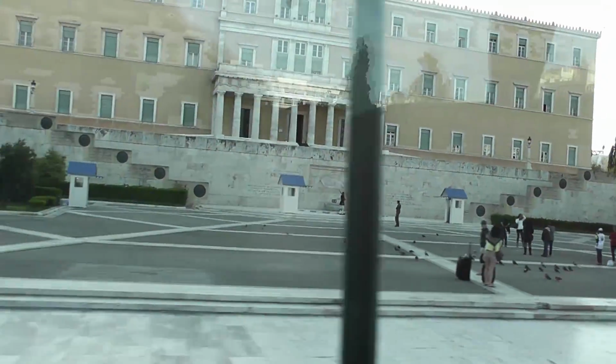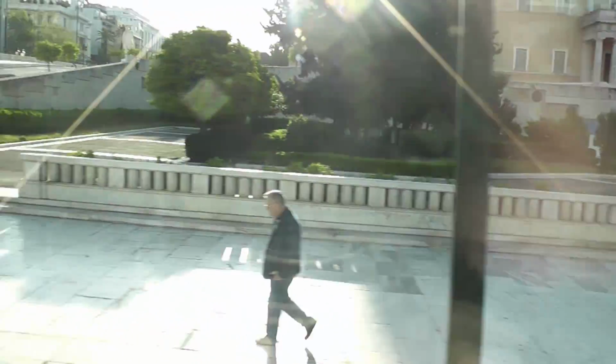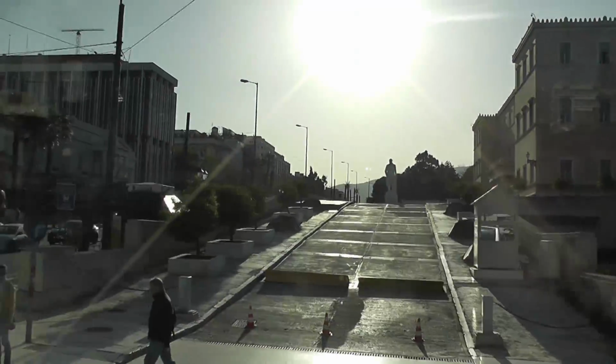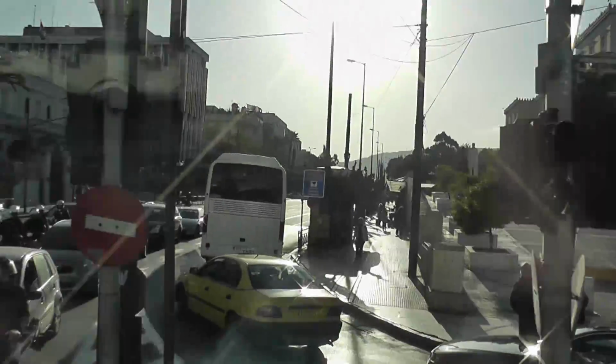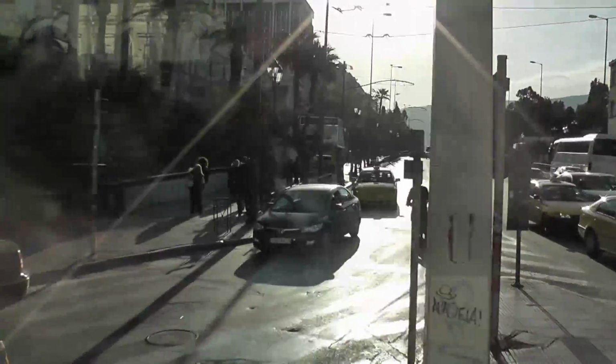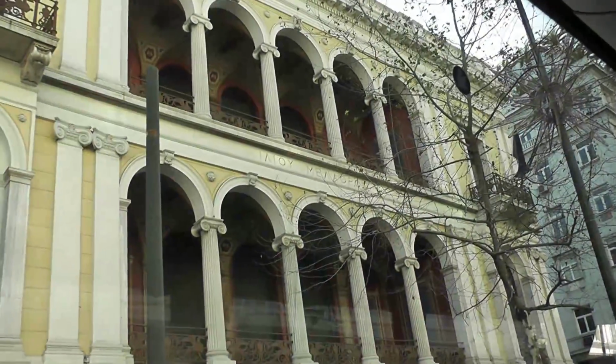Going to cross the two main streets which are parallel and used to join the two main squares. Very soon we are going to see on the right one building different from the others of the country.